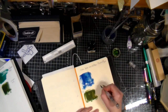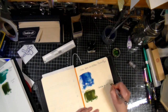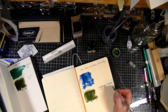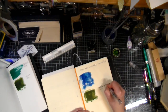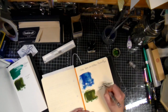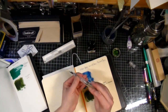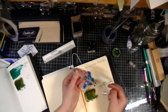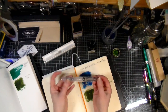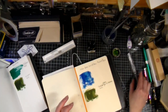Okay, so this is TWSBI Go and Broad Nib. It's quite fun. And this is the TWSBI Go Clear. I should have written that because there's different colors. So yeah, it's a lot of fun. And this one, what's different is when you fill it, it's a piston fill. So I've never had that. I'm anxious to try it out, and I'm thinking that for trying out new inks, that could be a lot of fun, because it's probably easy to clean out, but we shall see.